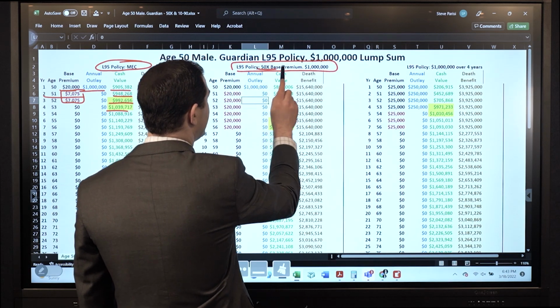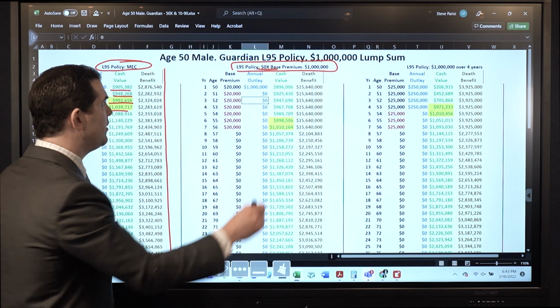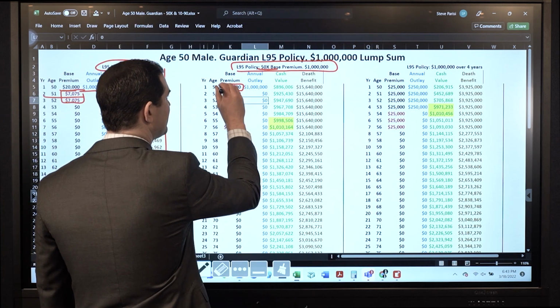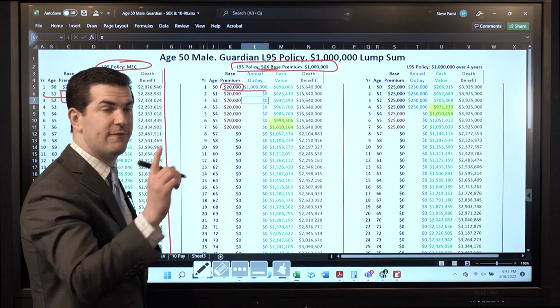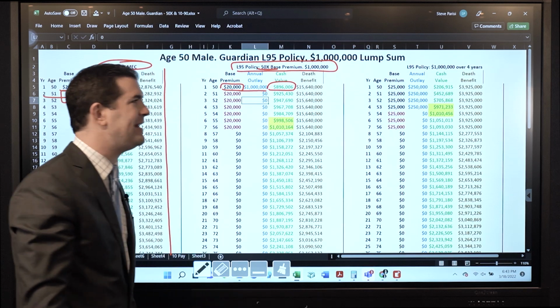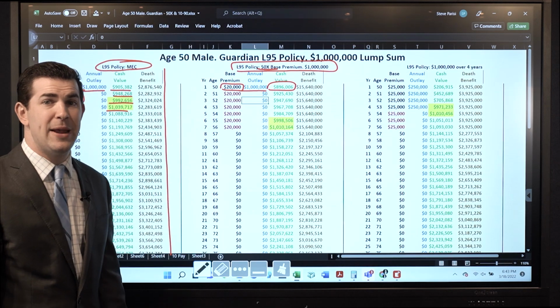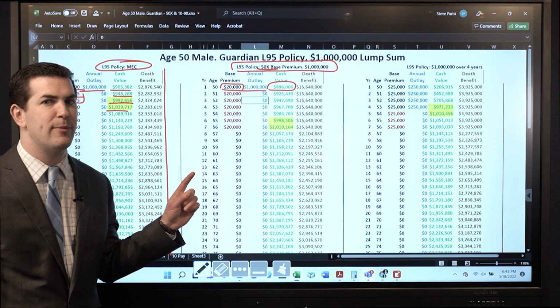L95 policy, 50x base premium, $1 million payment. So base premium, $20,000. Total payment, $1 million. First year cash value, just about $900,000, $896. We paid in $1 million. We have over a $100,000 hit on our money.